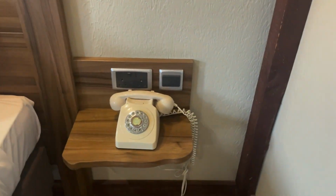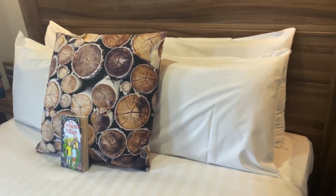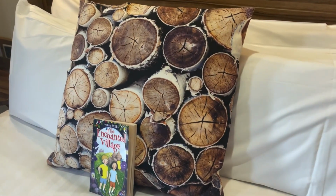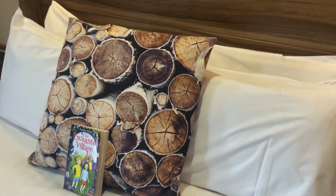Oh, you've got plug sockets on this side. So both sides of the bed have got plug sockets. That's good. They've got a really old style phone. Oh, it looks like they've got a book as well. I'm not sure if you get to keep the book. I'll have to look on the inventory list, see if it's on the list. Or it might be a book to read while you're here. The pillow is beautiful.